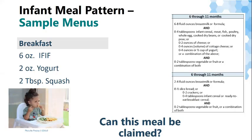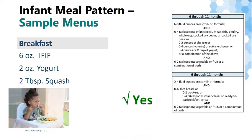Let's take a look at another breakfast. This infant is being offered 6 ounces of iron-fortified infant formula, 2 ounces of yogurt, and 2 tablespoons of squash. Can this meal be claimed? Is it reimbursable? Yes, as long as the yogurt meets the sugar restriction.